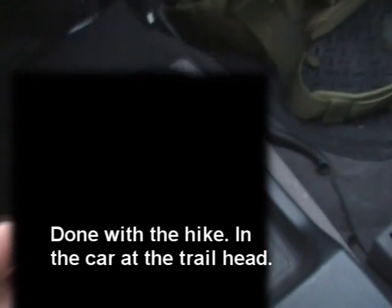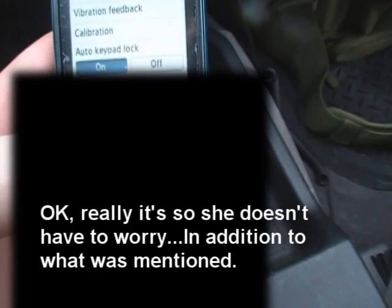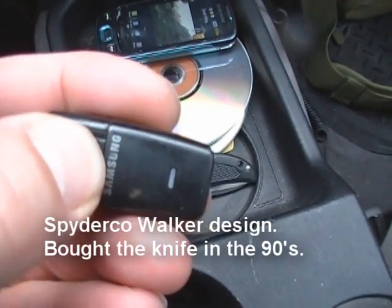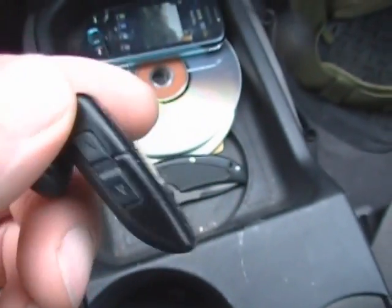One thing I always do when I get back is I get the phone ready so that I can call my wife on my way home and say, hey, I'm alright, I'm safe, I'm on my way back. That way she doesn't have to send any of the emergency folks out. So we'll get this set up. Now I'm not going to have service here, I'll have to wait until I get out of the canyon, but this way it will be ready for when I need to make that phone call. Bluetooth, I love it when I'm driving.